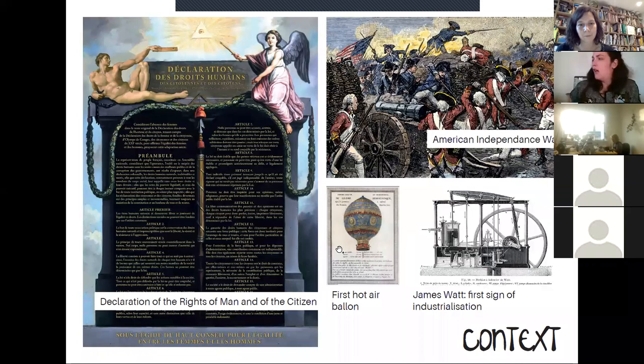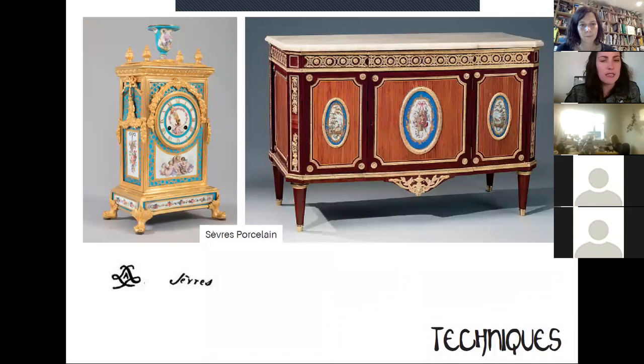For the techniques, there were not many novelties in this style, except that ebonists sometimes included slabs of porcelain from the factory of Sèvres, which is convenient for experts to date the piece of furniture. You see on the piece of furniture you have a slab of porcelain.